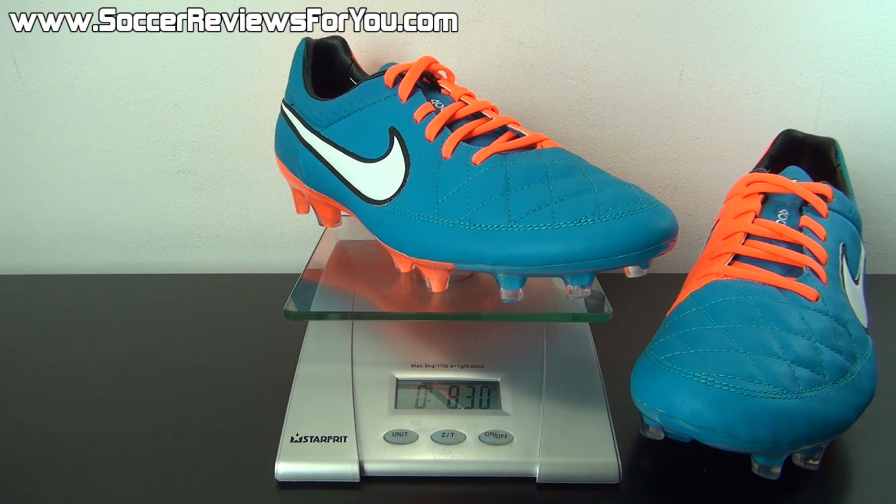If you're comparing it to something like the Copa Mondiale, even the current Adidas 11 Pro, this is, like I said, a little bit lighter, something that you will notice on feet. And again, if you were looking at a pair of Legend 5s, it's not the lightest shoe around, but the weight of the shoe is definitely nothing to complain about either.